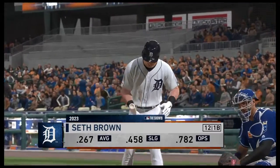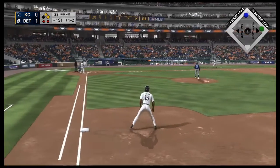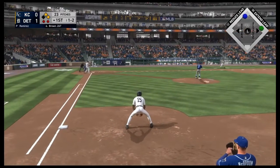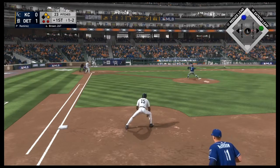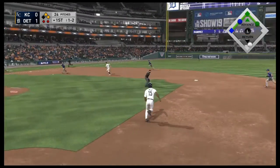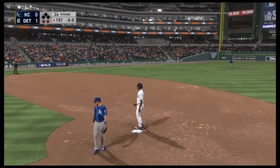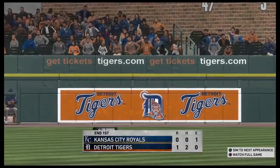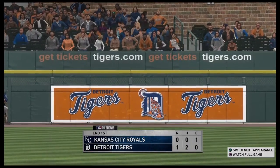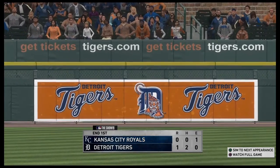Into the box, number 12. He homered in the series finale back on Sunday. Number 12. The 1-2 pitch. Grounded, stand up, right here, stand up, pick it up. Reined in. Throw on to first, gets him, and the side is retired. Tigers get one here on 2 hits in the inning. We'll move on to the second inning here at Comerica Park. It's the Tigers 1 and the Royals nothing.